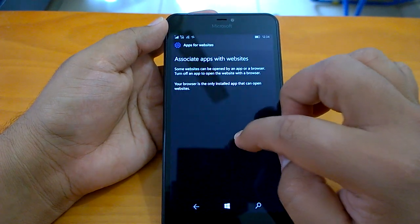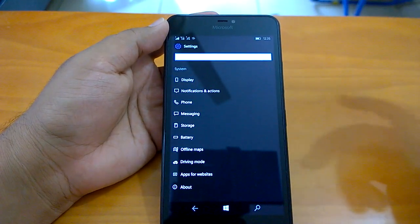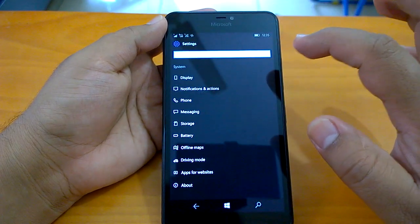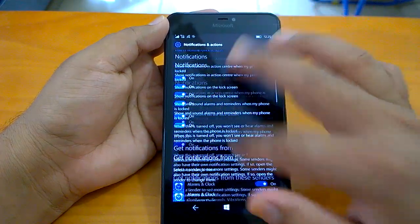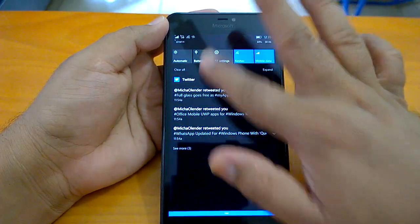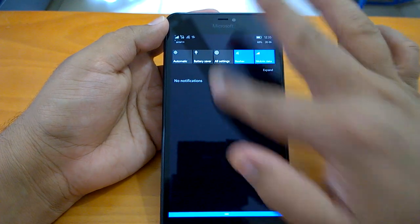If we compare to Threshold, it's quite in another league. If you use the same device and run Threshold and then run Redstone, Redstone is much quicker, and the uniformity of the response across the UI is good. As you can see, the Action Center all behaves pretty well, and looks quite sorted out.